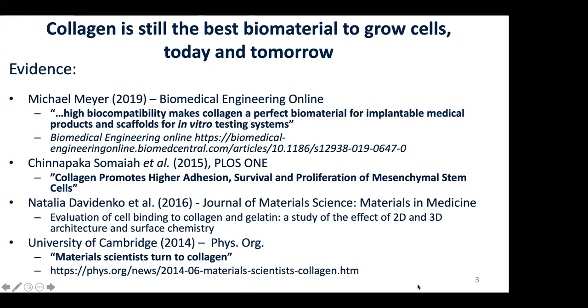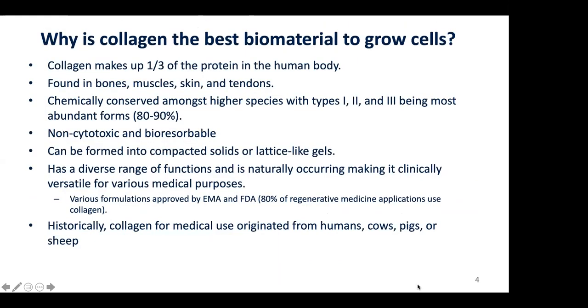We're seeing a greater number of material scientists turning back to collagen again, based on the literature reviews. So we thought jellyfish would be a very good alternative to get over some of the reasons why collagen is sometimes being turned away from. So it is the collagen to grow cells. It makes up a third of the protein in the human body. It's found in bone, muscles, skin, and tendons. It can be chemically conserved, and of course is non-cytotoxic and bioresorbable.